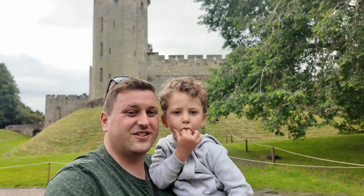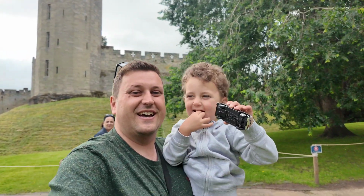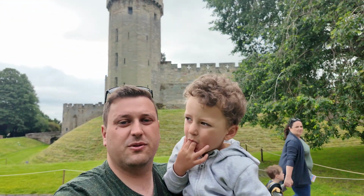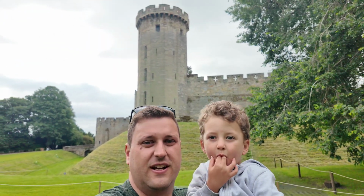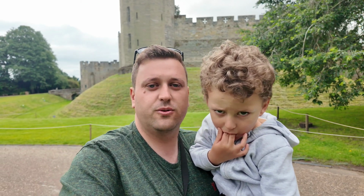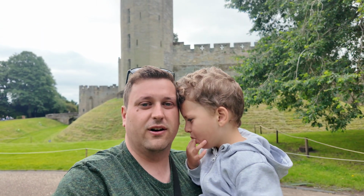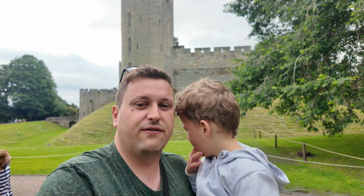Hi everyone, today we're at Warwick Castle. So we're going to have a look around, see what's going on, see the background. We're going to explore all the attractions, see all the shows and just see what's going on really. So it's a Saturday during bank holiday, so there's lots of extra events on today.